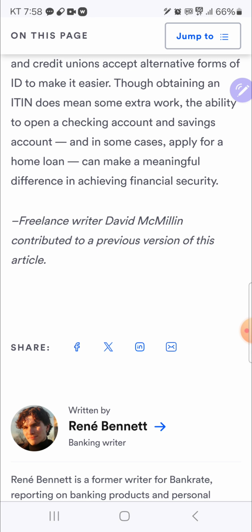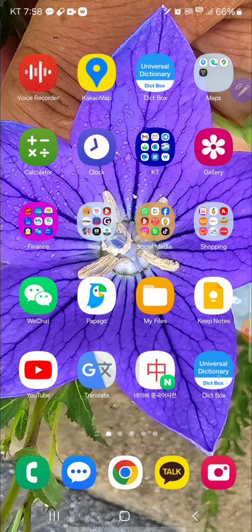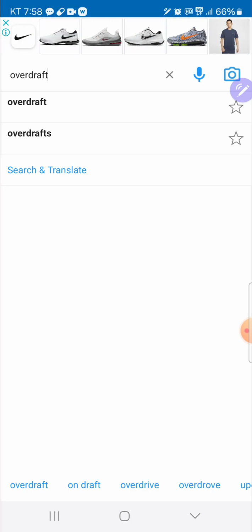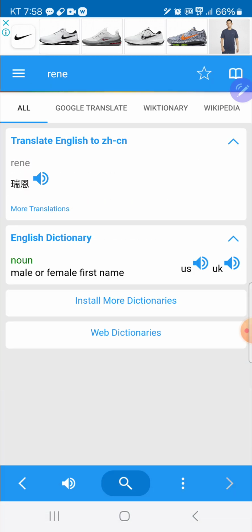Freelance writer David Macmillan contributed to a previous version of this article, but this article was recently modified or written by Renee Bennett, banking writer. Let's find out the exact pronunciation of Renee. R-E-N-E, right? French name.